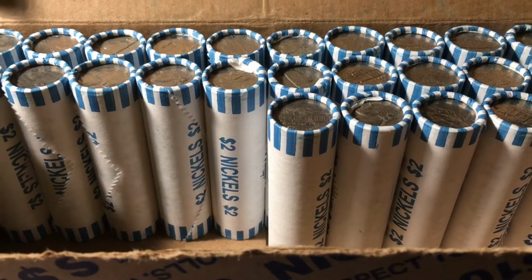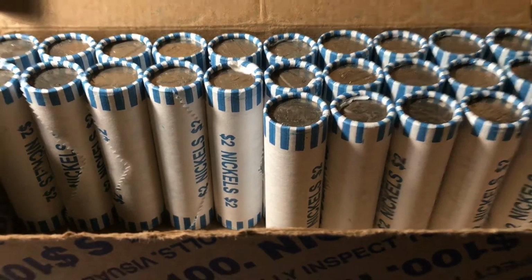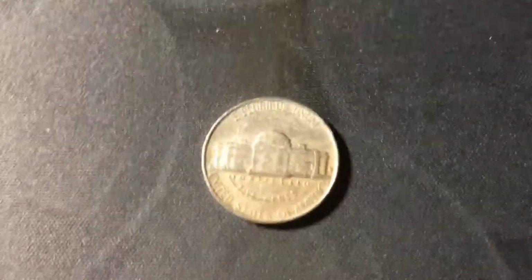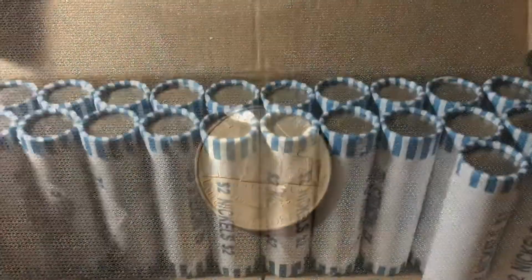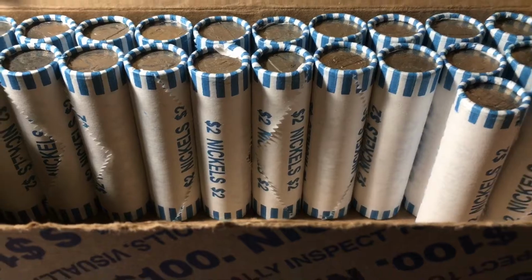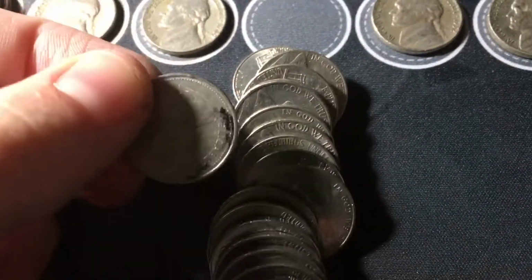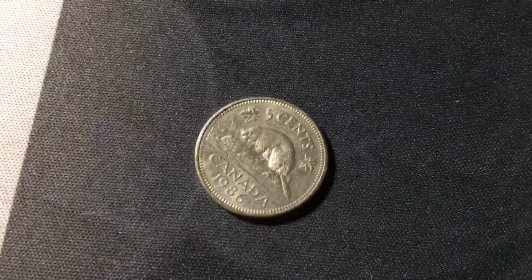Next roll, and now we're halfway through the box, and we have another find from the 40s. It's our new oldest find of the hunt, a 1940 from San Francisco. Roll 28, just opened the roll, and it looks like we're going to have our first foreign of the hunt. It looks like a Canadian nickel, which it is, and it's from 1986.